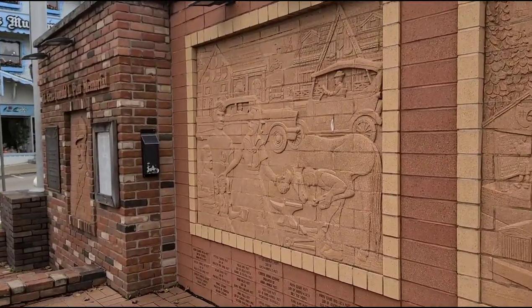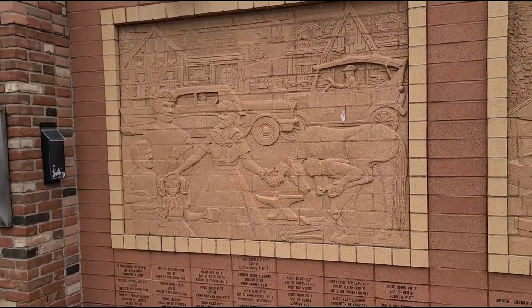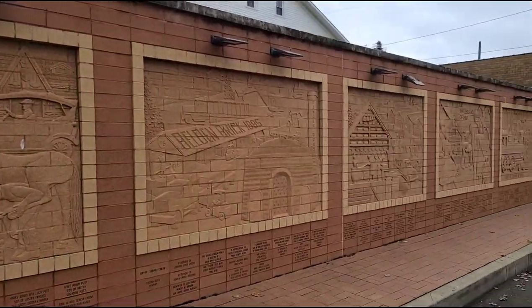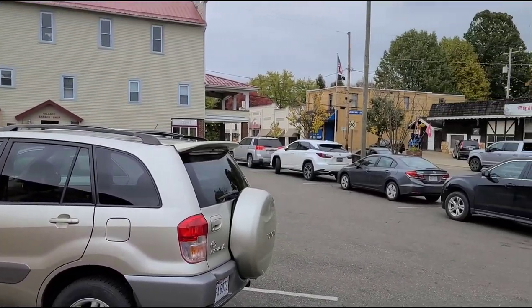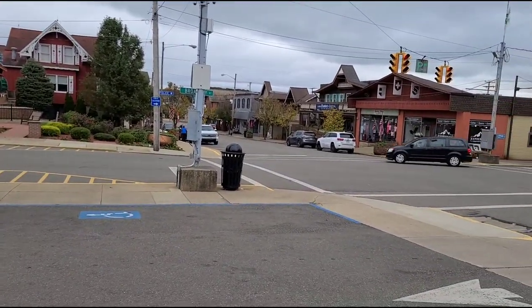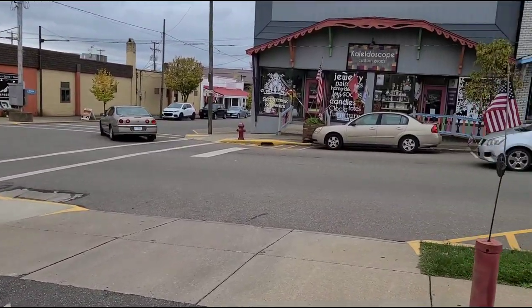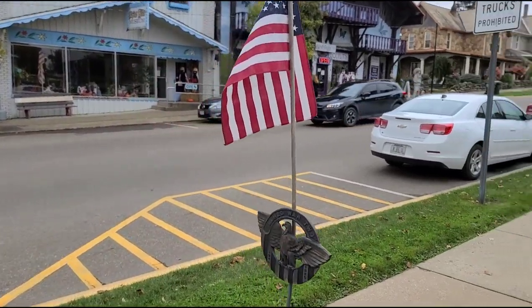It's nice. And what I like too about this town, free parking. You don't see that very often. Every place I go, you have to pay the meters. So when you do come here, it's not going to cost you anything to park. So make sure to swing by.